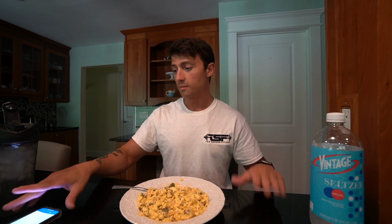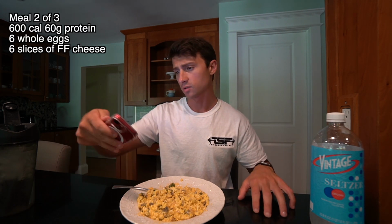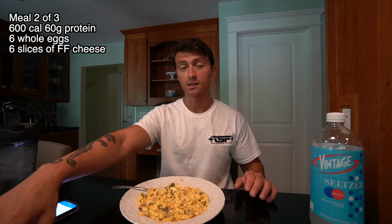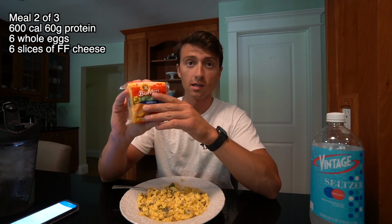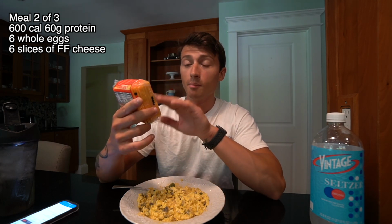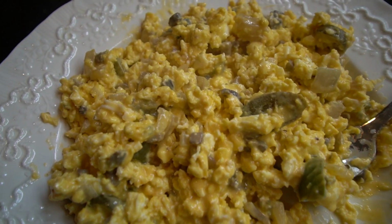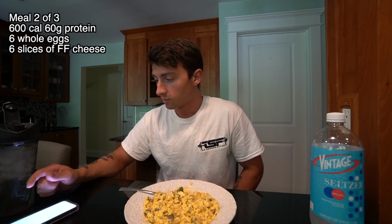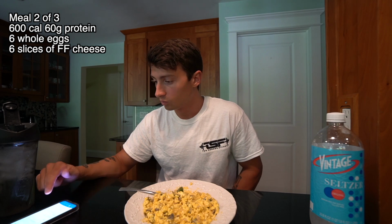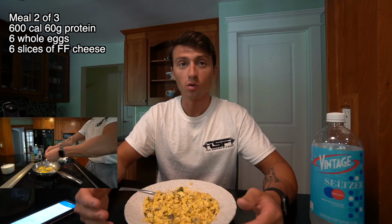Okay. All right, meal number 2 is gonna be 600 calories and 60 grams of protein. Yeah, 60 grams of protein. And this is an absolute hack. If you don't already, you need to start buying either fat-free or fat-reduced American singles or whatever cheese that you enjoy with your foods or your eggs, because this cheese is giving me 24 grams of protein for only 180 calories for 6 slices of it. Absolute hack for taste, enjoyment, protein.